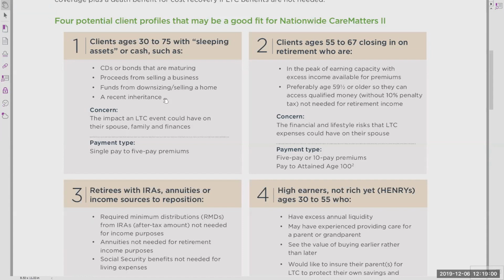Jimmy, is there anything else you'd like to add to anything that we went over today? No, I think that was fantastic. I like how you gave us some actionable items. I love this piece that you have right here that kind of shows us exactly what we should be looking for in a Care Matters sale.